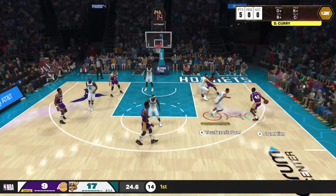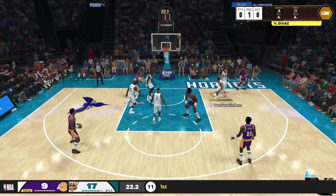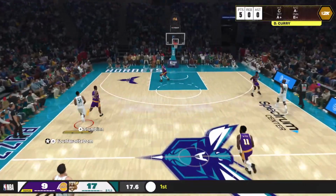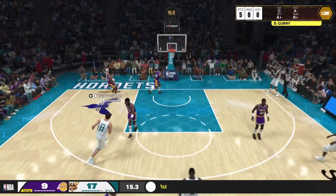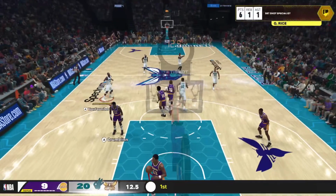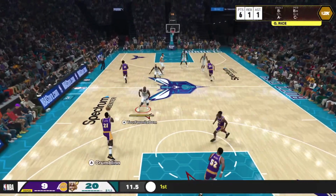McGee with it. Shoot from the baseline. Rebounded by Johnson. Missed opportunity. He's just got to shake that one off. Here's Rice. Connects from downtown. Rice has got 6 points.